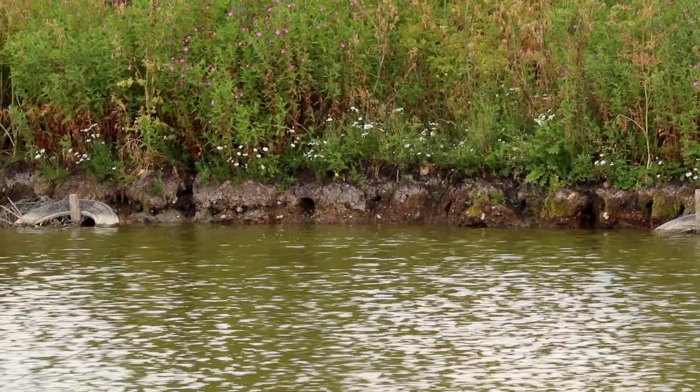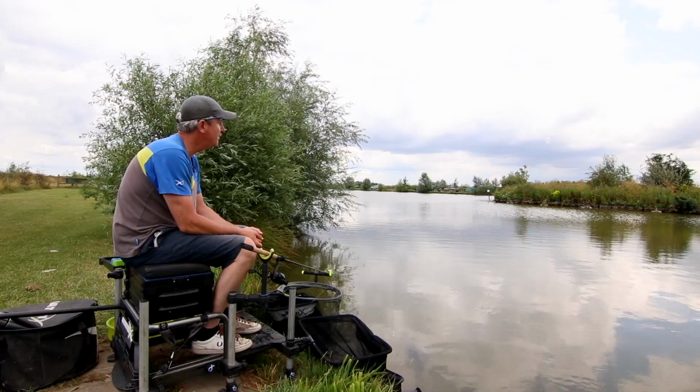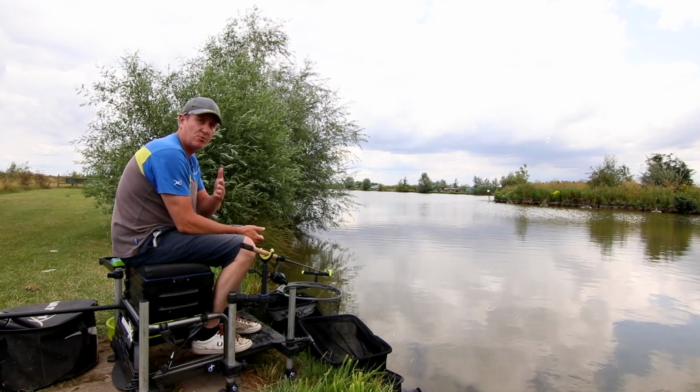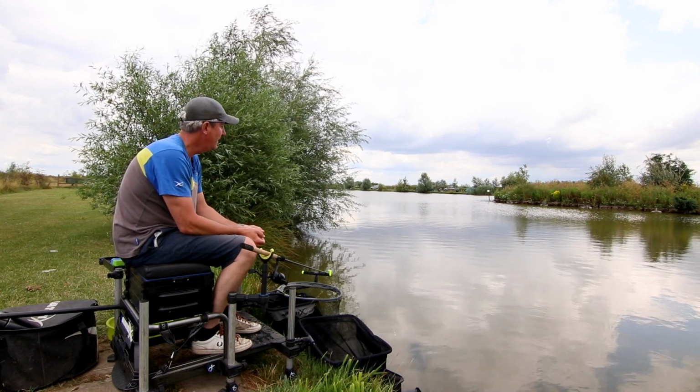into not much water, and I think that's key today, is that it's a very warm, muggy day. The fish want to be in the shallow water near the island. I have tried dropping short into deeper water and it's just not been as good as fishing tight.